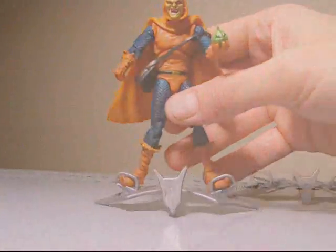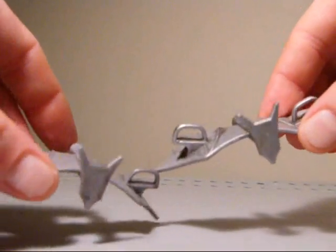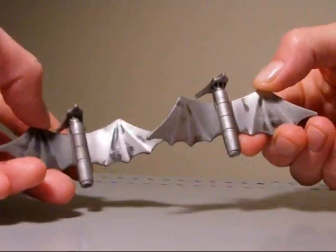I'm just going to bring in a little comparison. Here's Green Goblin's glider. So let's put this guy down. And you can just take a look at the gliders. They look very much the same, just different painting on the bottom and whatnot.